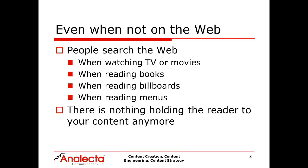The secondary reason it's true is that people are searching the web even when they are consuming media that isn't on the web. 80% of people in North America, apparently, according to the studies I've read recently, will search the web while they are watching TV. So if you're watching a TV show and something is mentioned or you see a scene that interests you, you'll pull out your phone and you'll do a search to figure out what was it I just saw there, or is that a real thing? We do the same thing when reading books.